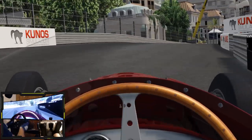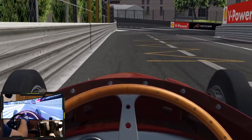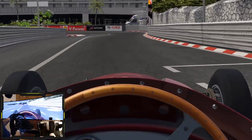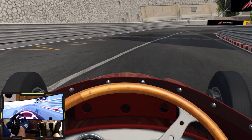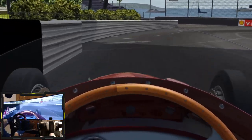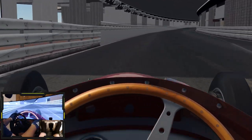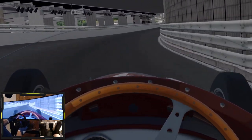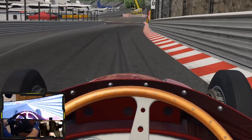Down into first, you can get on it pretty early here. Try to counteract that understeer. Don't worry about the bump. Getting down into first, nice and tight through here. Little burst of throttle in first, still back in coming out. Bump actually screwed me there. Kind of lost any sort of steering.